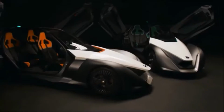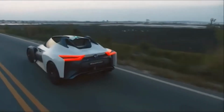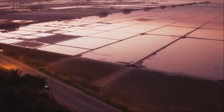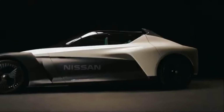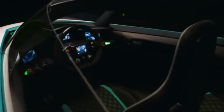vehicles. The name Blade Glider is not accidental, as this electric vehicle literally glides on the road, as it has a silent power unit and an aerodynamic shape. The model has a fundamentally new configuration, a narrow front and wider wheels. This design gives the car optimum aerodynamic characteristics. It also ensures reliable control.